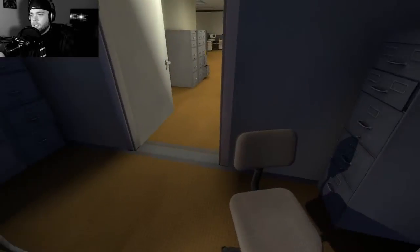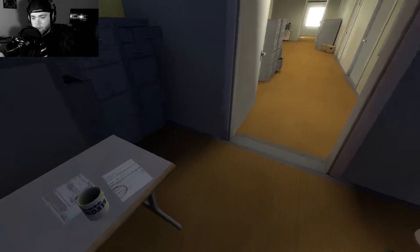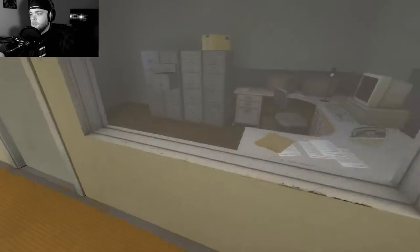See, my question is, if the computer was giving the orders, why couldn't the computer just push the buttons itself? Can I do anything? Can I open this door?